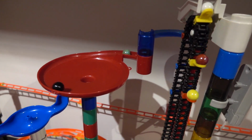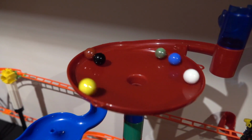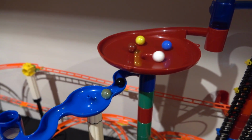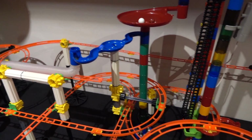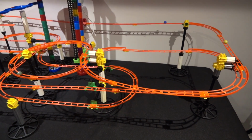There they go, down that turn, immediately into another funnel. There's absolutely no rest once the marbles get out of that elevator. Massive battle there for first. Lime and Dash are going to be taking it, followed by Space Black. And Blood Red once again in the bottom two.